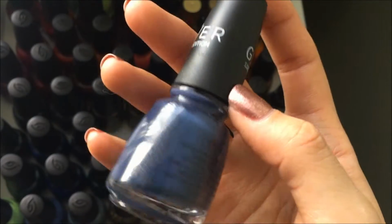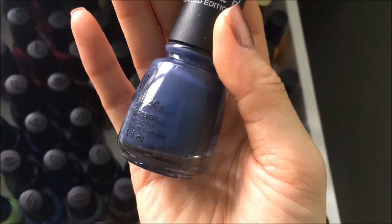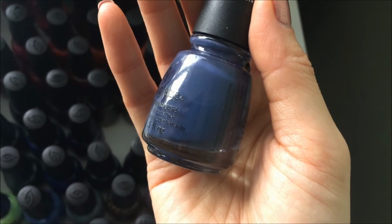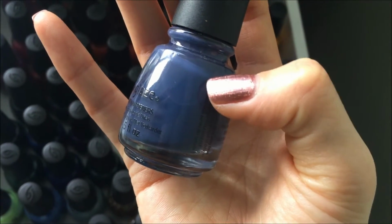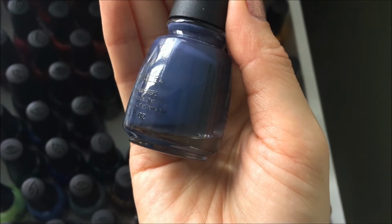This is History of the World. This is definitely a dusty purple, one of my favorite shades. I've already mentioned in my Zoya collection that I really like those dusty blue, gray, purple-ish kind of colors, and I think they're very flattering on my nails.